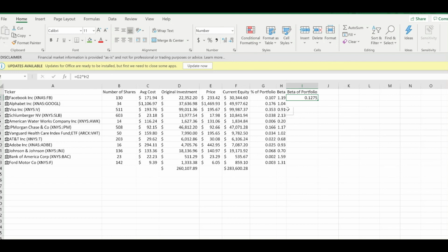As an individual stock, its beta is 1.19, but in my portfolio, when everything's the same, when the S&P moves up by 1%, my portfolio, everything else the same, will only move up by 0.12%. And you know how I came to that math, right? Because it only represents 10% of my portfolio. So let's auto-populate all these fields, and I get the following numbers.